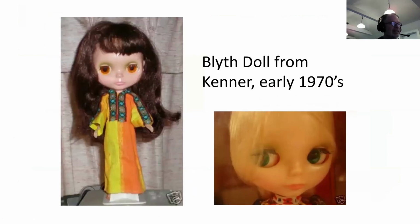Now, in the early 70s, this doll was a game changer and very unique, and she foretold what was coming. This is Blythe from Kenner, early 70s. She was not popular at all. She was very strange looking. Her eyes, there was a pull string in the back of her head. You could change the color of her eyes and the direction of her eyes, and she was a little big-headed, small-bodied little doll, and she came out of nowhere seemingly. For Kenner.